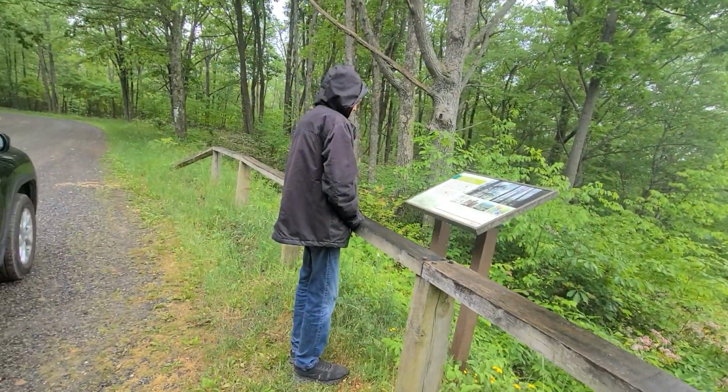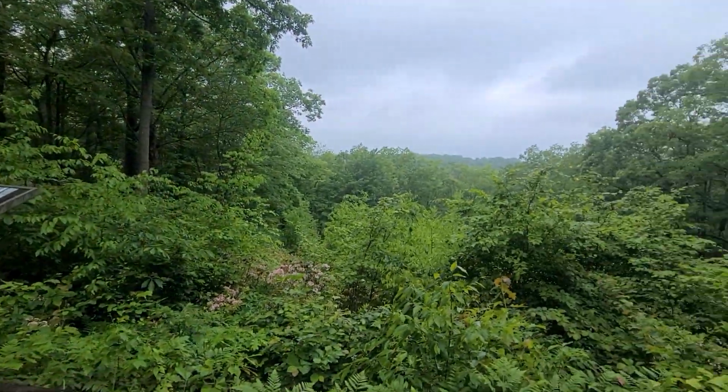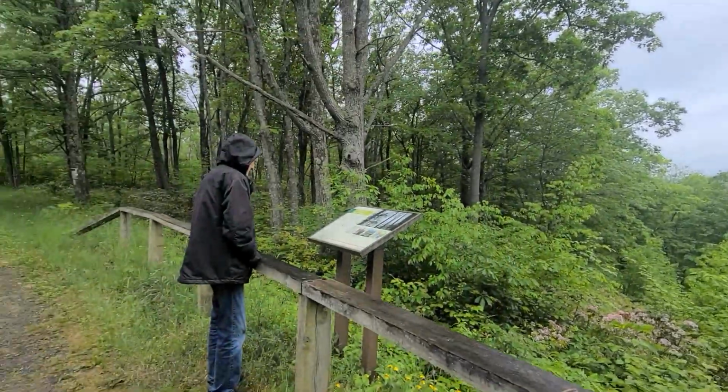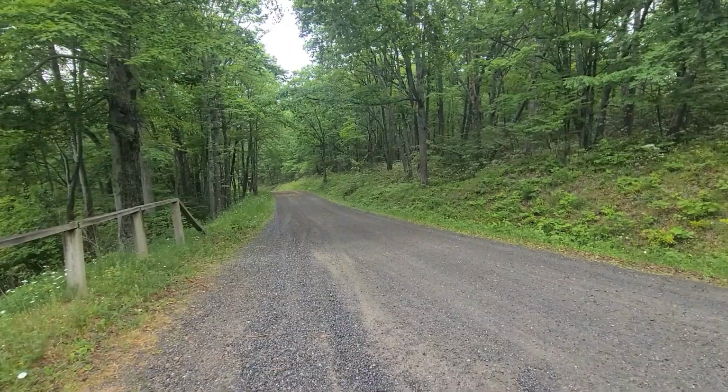Is that our Jeep making that noise? The wipers. Oh, is that my wipers? Yeah. Oh. Okay. We're like in the middle of nowhere.